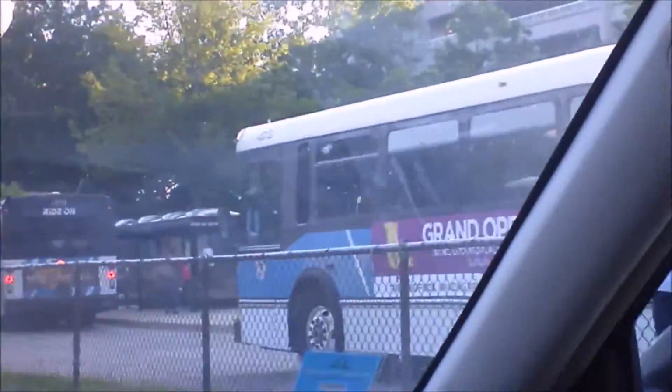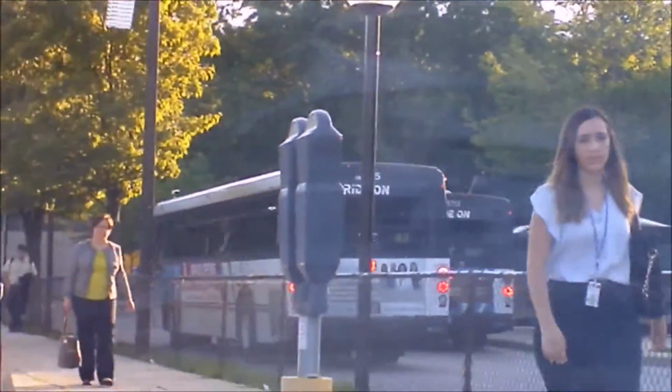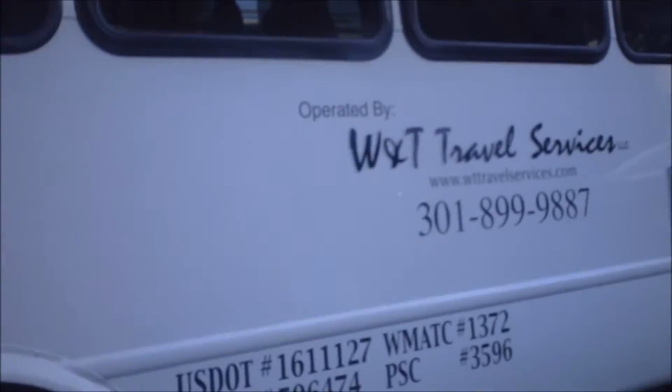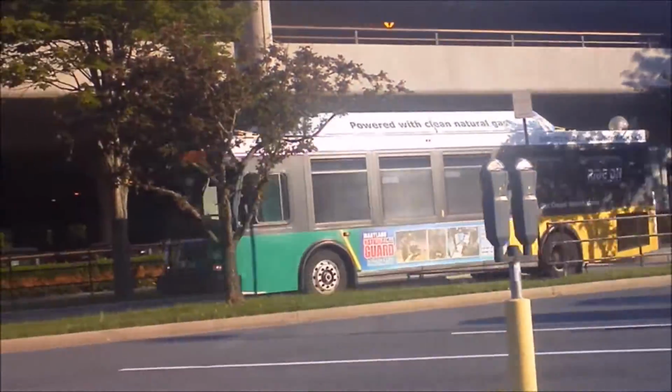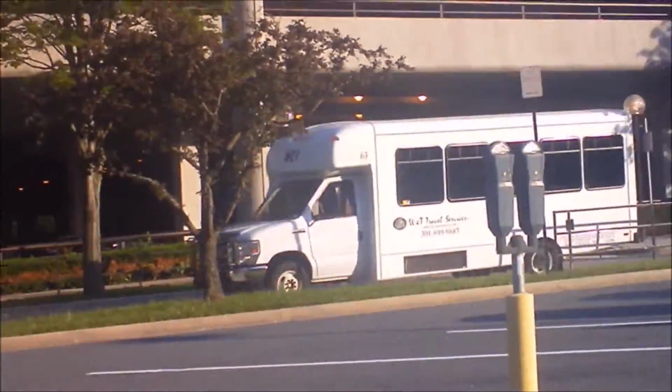The NCI shuttle bus 62. Both the buses. 5715. NCI bus 63. It's a Starcraft, operated by the WMT Travel Services LLC. 3914's there. NCI shuttle bus 63.